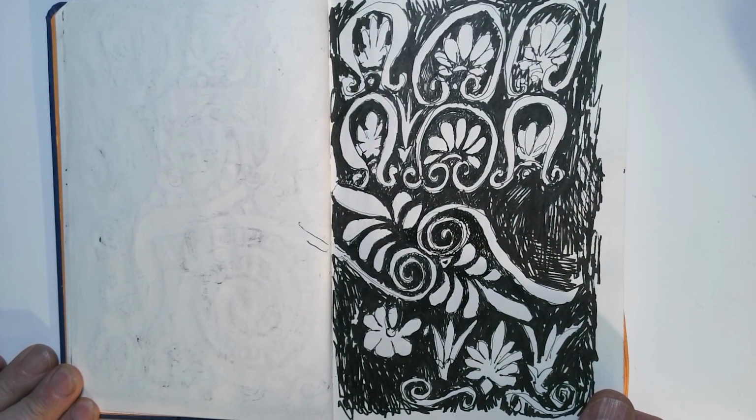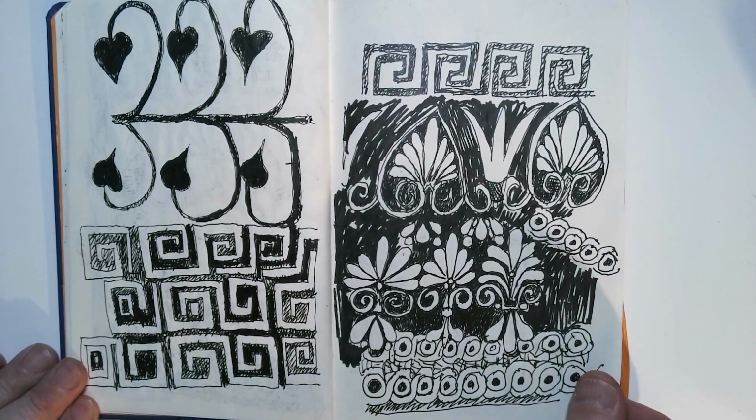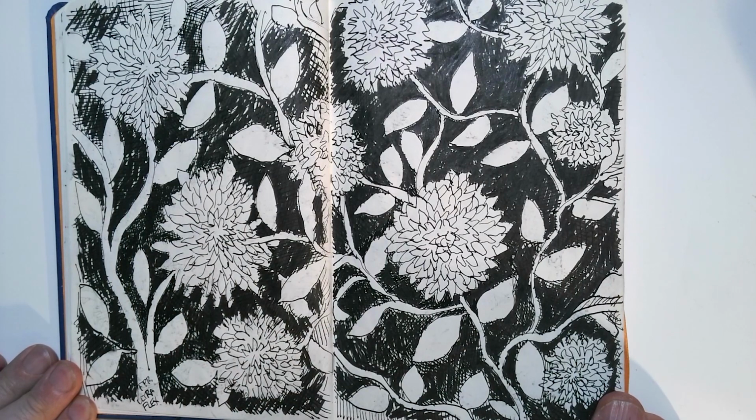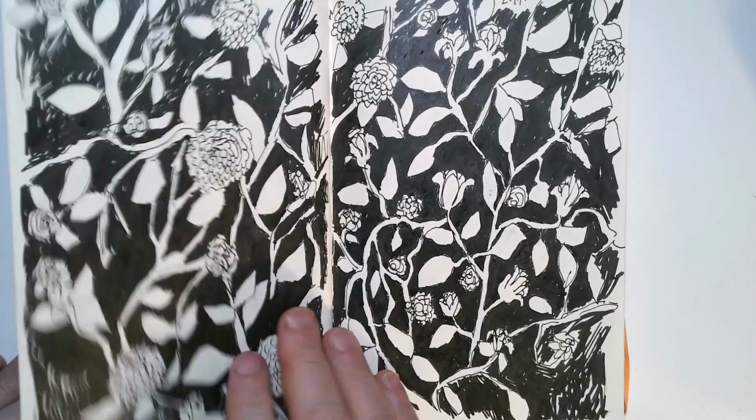Here's one where you can see it's just completely taken from vase painting, Greek patterns. There's some more. I was really at that time obsessed with Greek patterning. So here's in February, thinking about, I guess these are dahlias. Here it says FPR Ultraflex. That's the Fountain Pen Revolution Ultraflex pen, which I really love. They work really well.